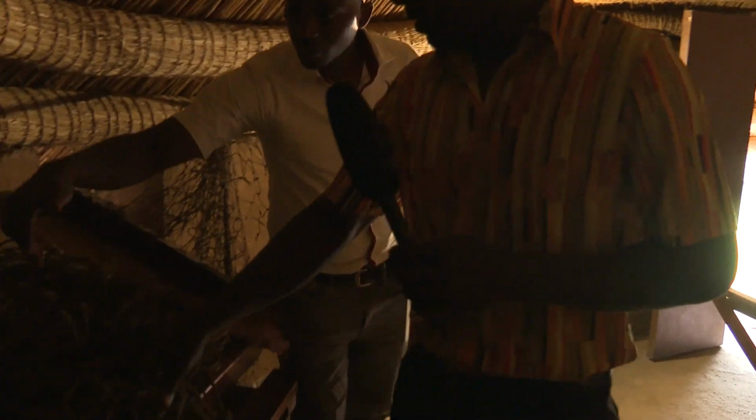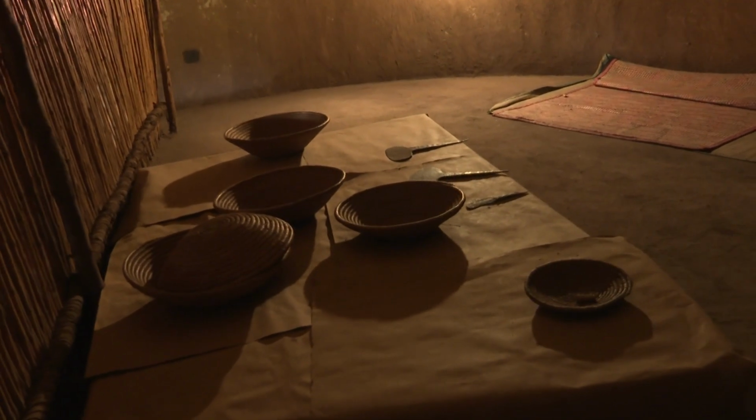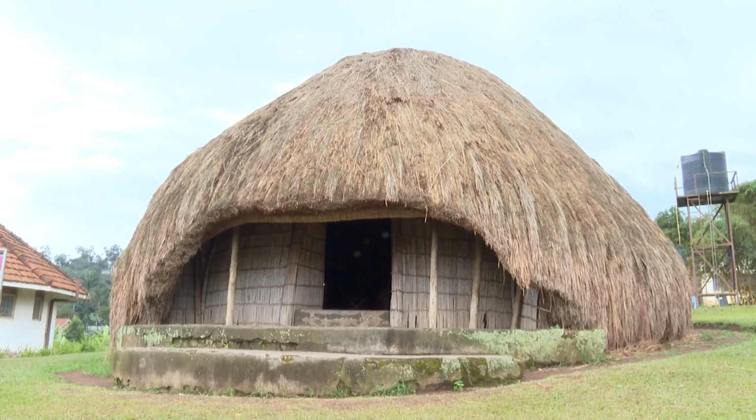This is a hunting net. Yes. So also Baganda engaged in hunting as an economic activity. Then we are moving to the bedroom. This one would be like a bedroom, as you can see. Yeah. We have a mat there. There's also a backcloth. This is a bedroom.